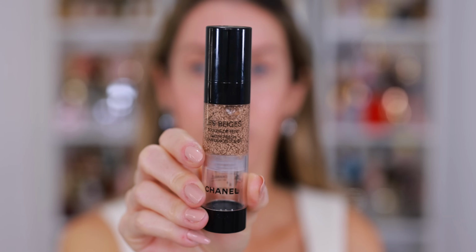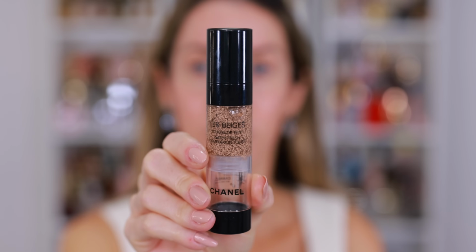I cannot get enough. And I want to keep things somewhat natural today, so I'm going in with one of my all-time favorite complexion products. It's from Chanel. This is the Le Beige Water Fresh Complexion Touch. I love this. It's mostly water, but it has a little bit more coverage than the Water Fresh tint.